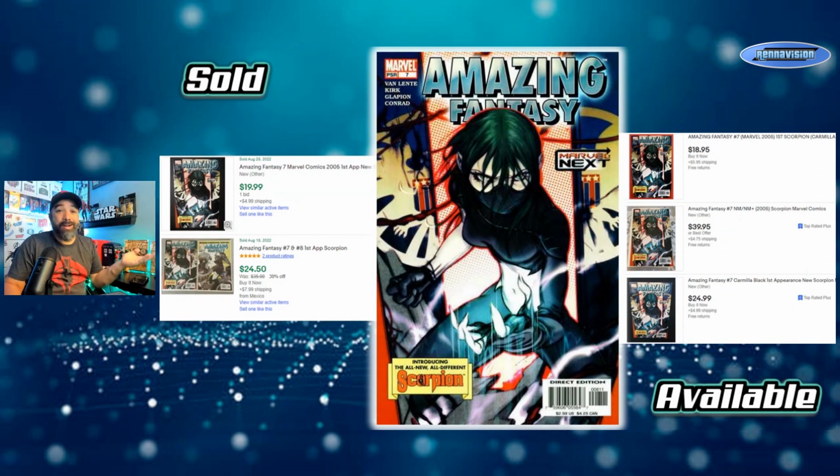So if you can find this one for cheap in a box, you can still maybe do all right if you're trying to flip it, or get yourself a deal, because these are the prices for this particular issue. Issue 7 is one that, like I said, it hit a little bit.